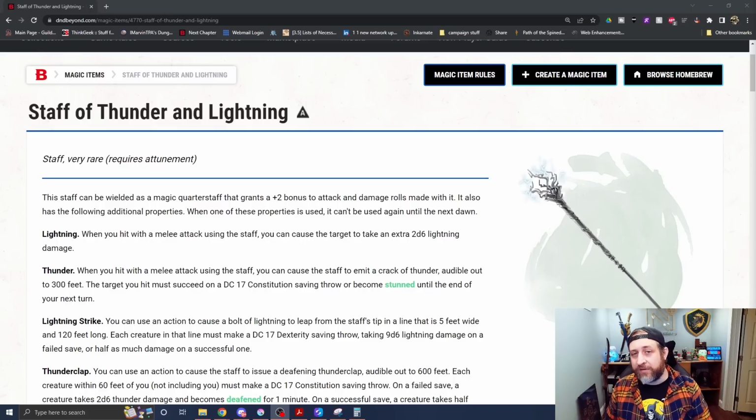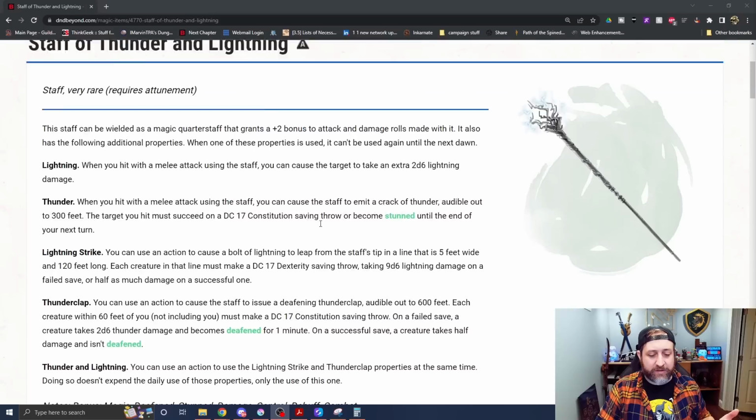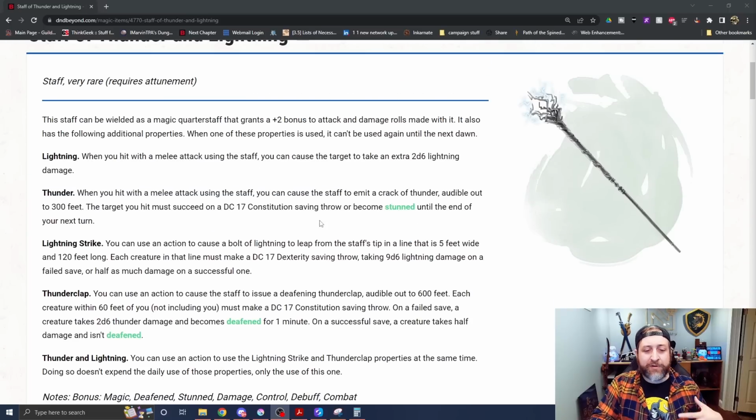Even something like a Wand of Fireball or Wand of Lightning Bolt would be useful. I like the Staff of Thunder and Lightning. It is a very rare magic item. It is attunement. It comes to us from the basic rules. But it provides you with a lot of options, and I think that that's useful. And again, all just extra gravy if you happen to be playing a Tempest Cleric.